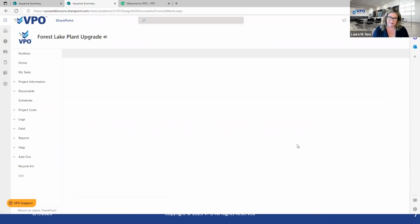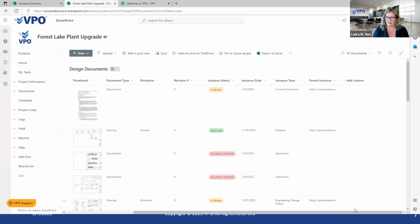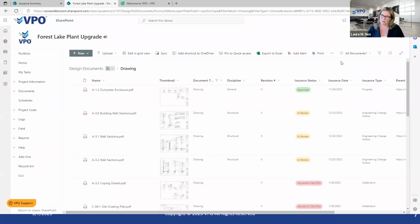And then the documents end up in the proper repository, which is a SharePoint document library, but we leverage metadata so that the information that you've filled out on the form gets associated with each and every document. That makes it easy to then find documents. So if you want to filter by a certain type of document, you can, and it just makes it easy. I mean, the larger the project, the more documents and drawings there are, and the harder it is to find that information.